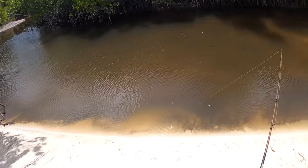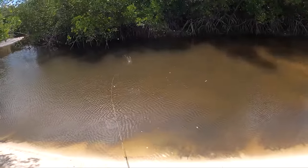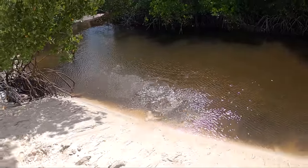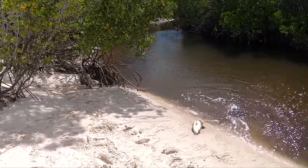See him here? He's right behind it. See him there? That same big barra just came and hit it right at the bank. You can see that water stirred up. Here he goes. Yes, yes, come up the beach.